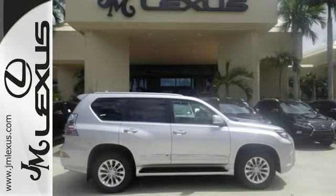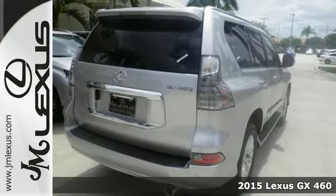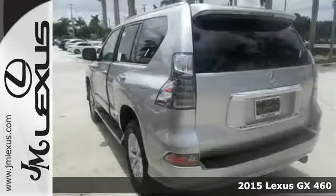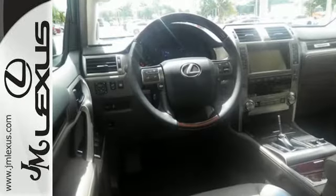It's a 2015 Lexus GX 460. From the power to impress with elegance and luxury in the city, to the capability and versatility to hit the trails in the great wide open, it dares you to be spontaneous.